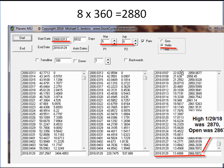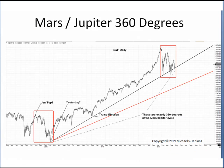So these long distances of 1 cycle, 3 cycles, 4 cycles, 8 cycles, these are very important to keep track of. So let's look at some of these Mars-Jupiter degrees and see what else is in store here. Well, here was that big top we just showed, and then it broke down, and then right over here was where the 360 or the 280 actually came out in time. So this one turned out to be a low.